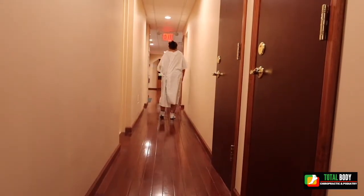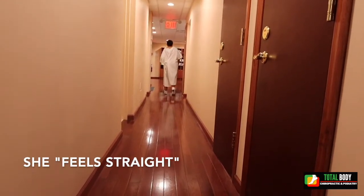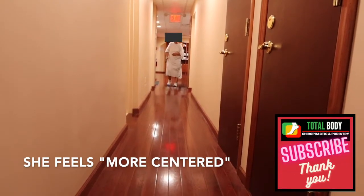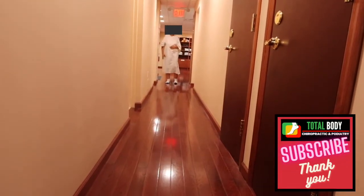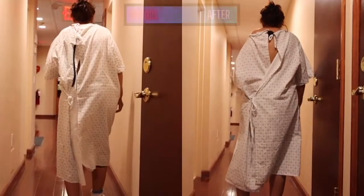You're actually walking differently. Do you see the differences too? I feel straight. I feel more center. You're actually not leaning toward the right side as much anymore. No, I'm center.